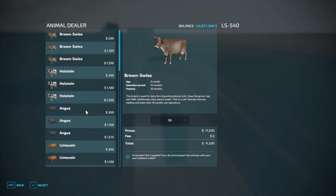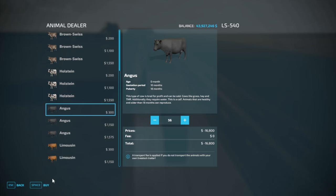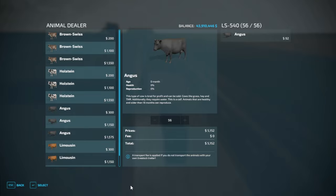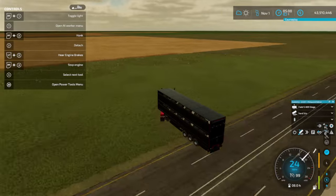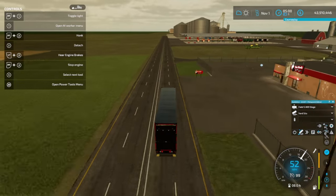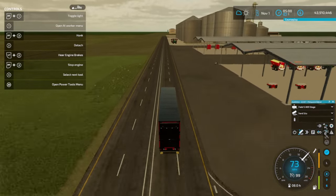Okay. Now, at the same time, we want to come over here and select this one, which is Angus, and we're going to buy these calves for $300 apiece. There we go. And we're going to buy them. And it says, do you want to buy these 56 animals for $16,800? Yes, we do. Okay. Now we've got 56 full-grown steers sold, and we've picked up 56 calves. So we'll go back and we'll put these in the animal barn, or the cow barn, and we'll just keep repeating that.